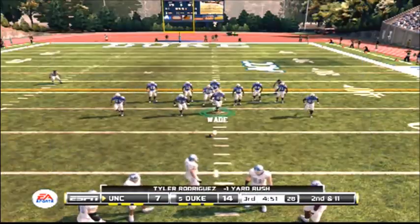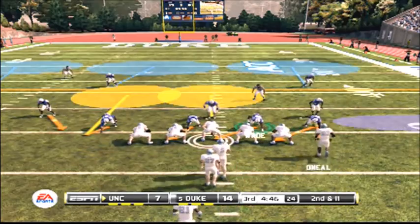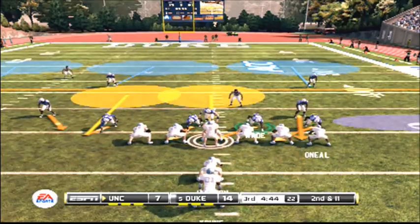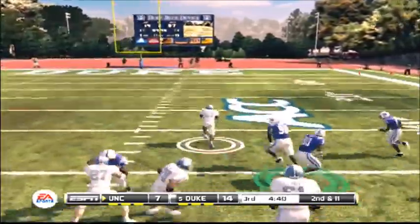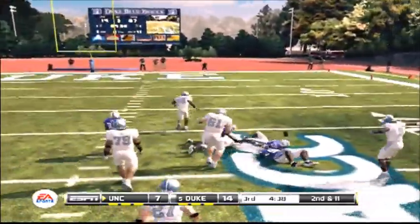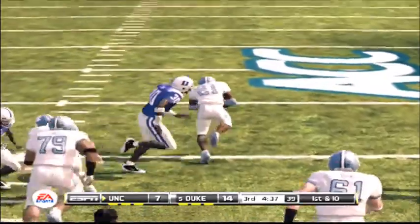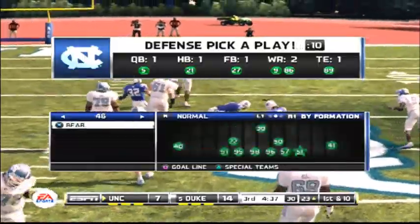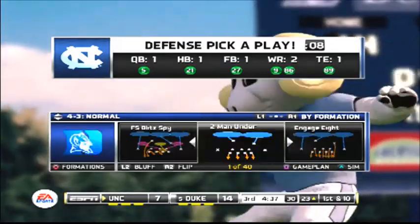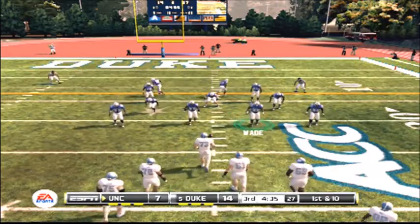From their own 49-yard line, it's second down. Here's the run. Got a hole. He goes down at the 23-yard line. When you combine his speed as a runner with the strength of the offensive line, you have the potential for some long runs. From the 23-yard line, it's first down.